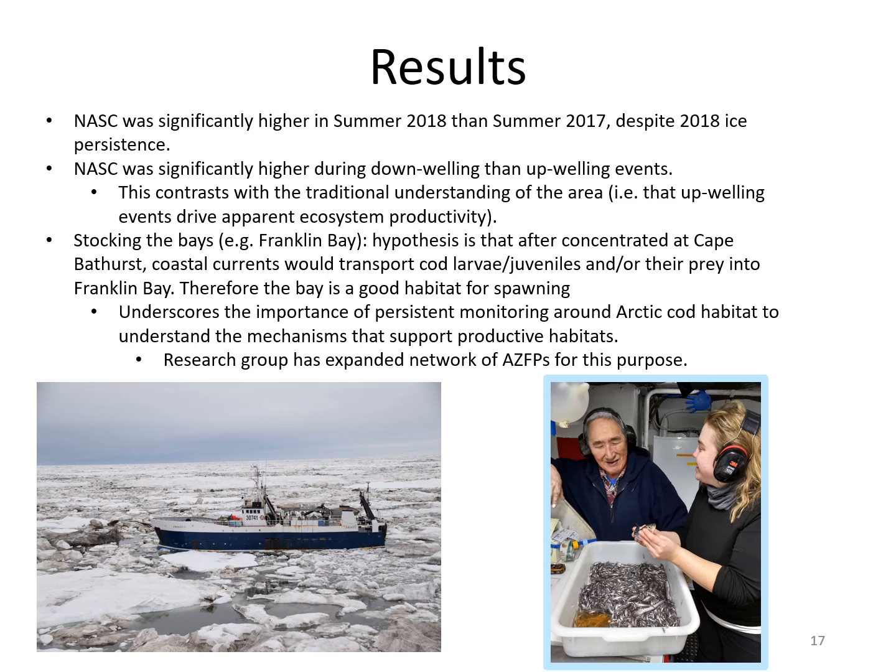Key results from this study. NASC was significantly higher in summer 2018 than summer 2017, despite 2018 ice persistence. NASC, most notably, was significantly higher during downwelling events when compared to upwelling events, and this contrasts with the traditional understanding. This supports the working hypothesis that bays such as Franklin Bay are stocked after a downwelling event creates a concentration of zooplankton and Arctic cod larvae, and then coastal currents transport these into bays such as Franklin Bay, which would make that bay a great habitat for spawning and very important to Arctic cod recruitment. This underscores the importance of persistent monitoring, especially around Arctic cod habitat. And as a result, the research group has decided to get themselves some more equipment.